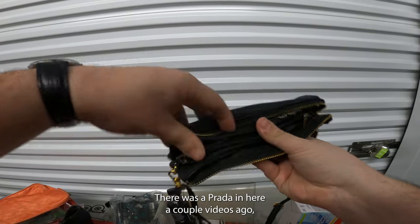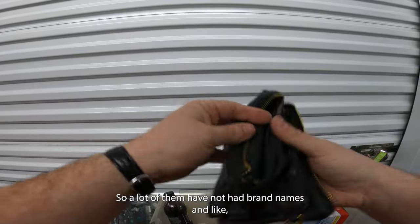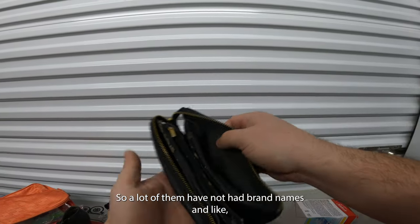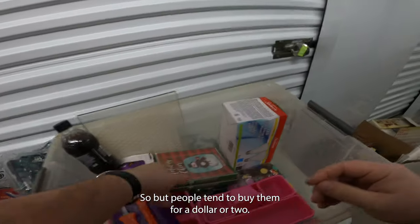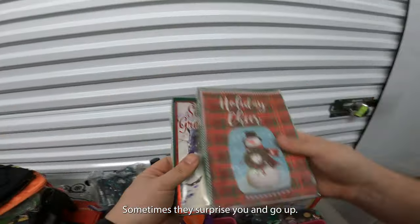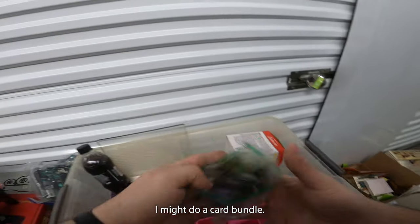There was a Prada in here a couple videos ago, but I don't know if it was a real Prada or not. A lot of them have not had brand names and are kind of beat up like this, but people tend to buy them for a dollar or two. Sometimes they surprise you and go up. Season's greetings, a lot of cards. I might do a card bundle.